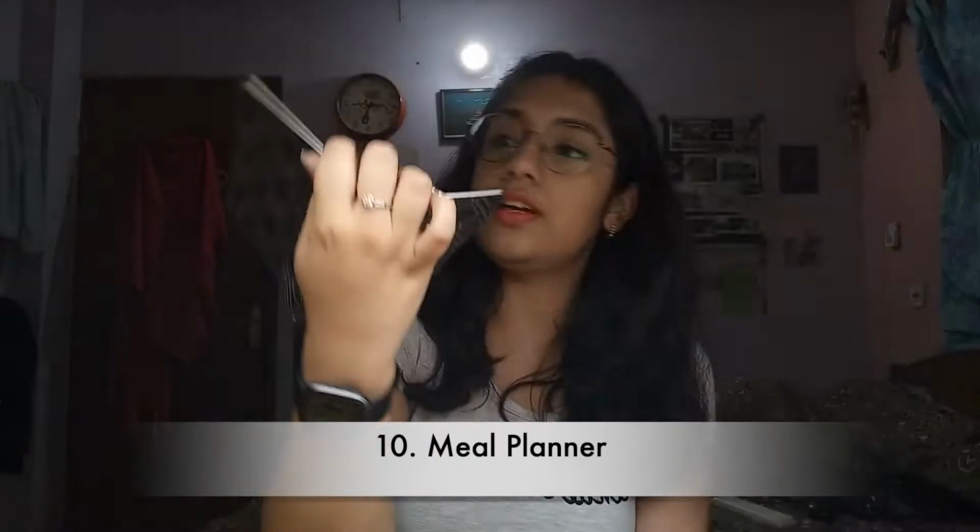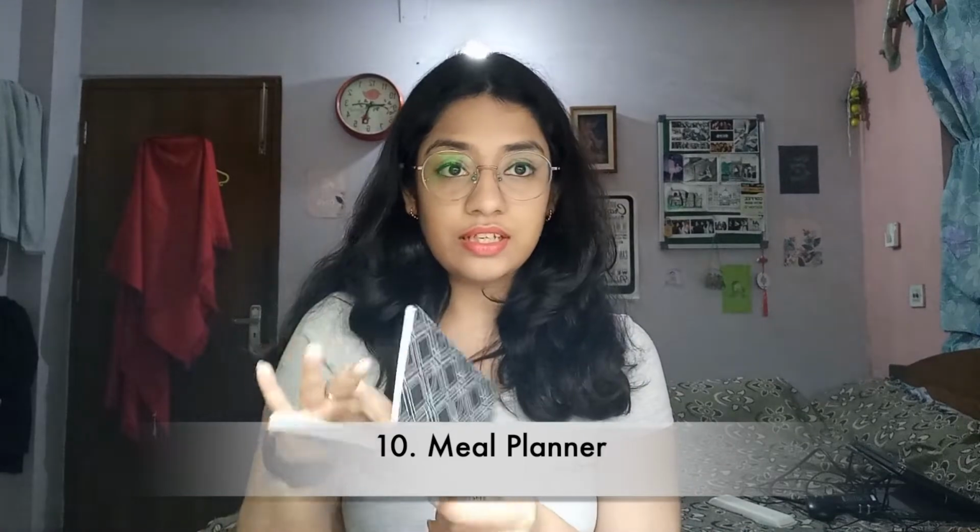And finally, I got this idea from this notebook, which I got with the Tiny Change planner. This is a meal planner, and you have Monday through Sunday here, and breakfast, lunch, snacks, dinner for the whole week. And while the space is a little less, I think you can definitely use a small notebook to do your meal planning. And again, it ties in with the previous point of grocery shopping.